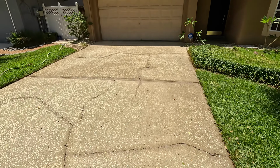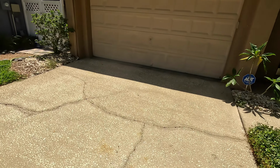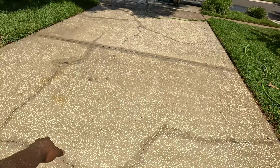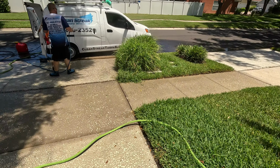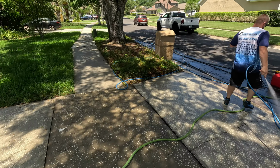We're all finished with the job here. This is the driveway, nice and clean. With a turbo nozzle, I rinsed it because there were a lot of weeds in the cracks of the driveway. It has a lot of cracks, so we cleaned those weeds out of the cracks. Sidewalks are cleaned up.